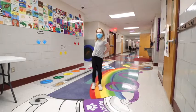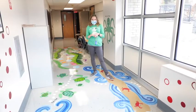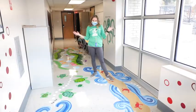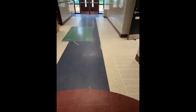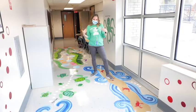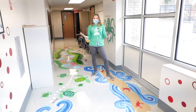Very good artist. So we knew we wanted to do it over the summer. It was going to have to be a summer project because the custodians have to strip the floors of the wax and do all their work. We wanted them to seal the wax over it to hold it in better. So we knew it was going to be a summer project, and it was going to take me more than 10 minutes to paint.